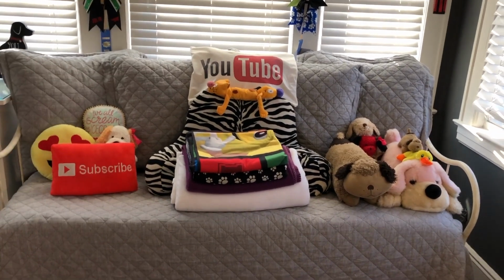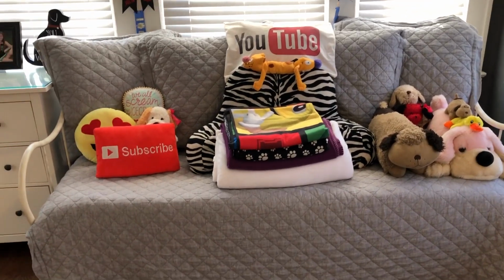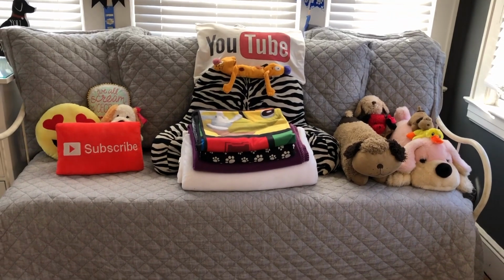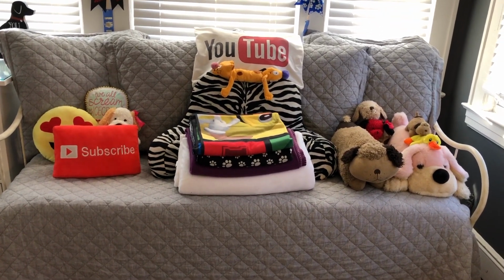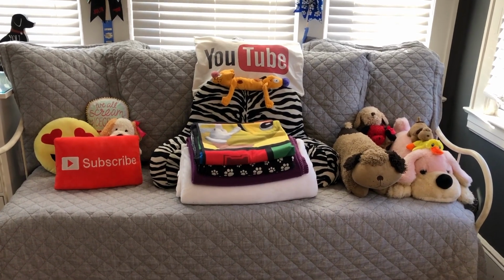I know it may be weird that I have stuffed animals, but I'm sure every girl has stuffed animals that they've kept throughout their childhood, and I'm really happy that I kept mine throughout my childhood. I just think they're great to have.